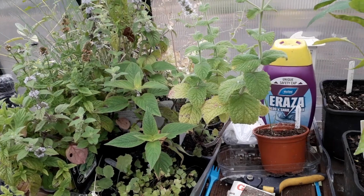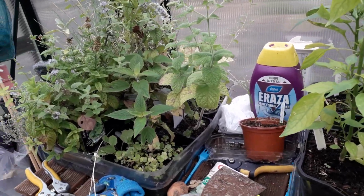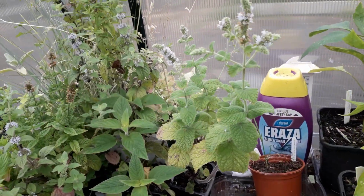Problem at the moment is it's raining again now as I'm here. Just a little bit in the wind, but not really conducive to getting out there and gardening.